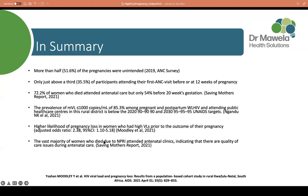Also, the vast majority of women who died due to non-pregnancy related infections had attended antenatal care. Now, if antenatal care is seen as a prevention program where we are supposed to assess women, timely diagnose, timely start treatment, it means there's also quality issues around the provision of maternity services in the country. And we need to look into that. There's clinical issues, there's system issues, whether it's the lack of the right equipment, people not being trained, etc. But we have to respond to that as well, right?